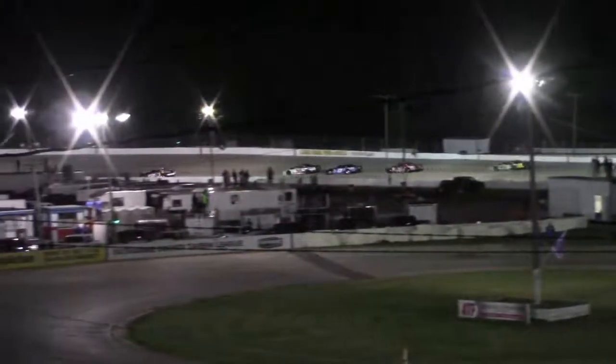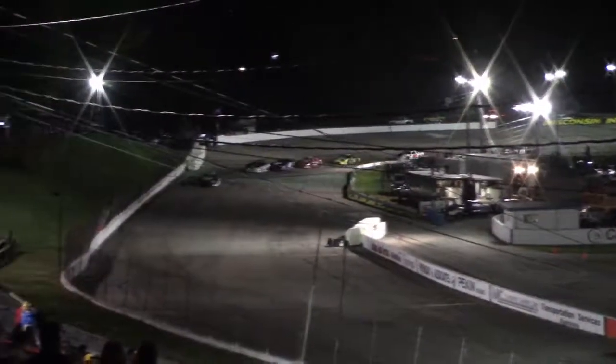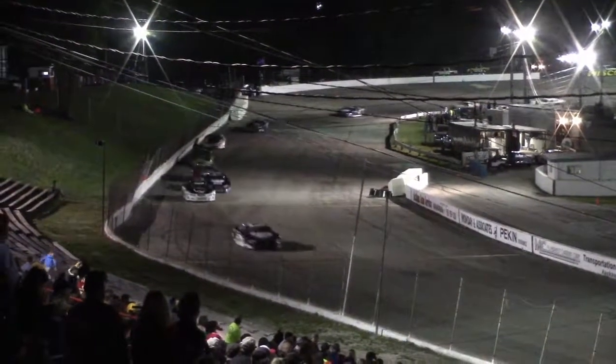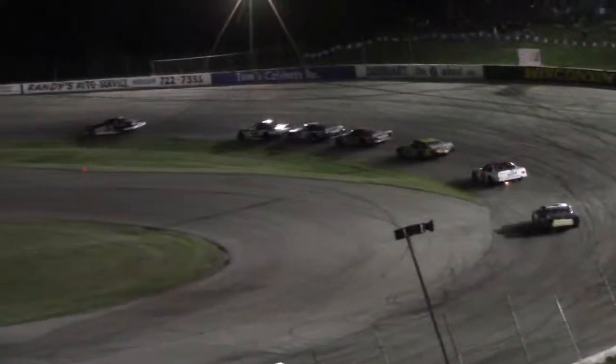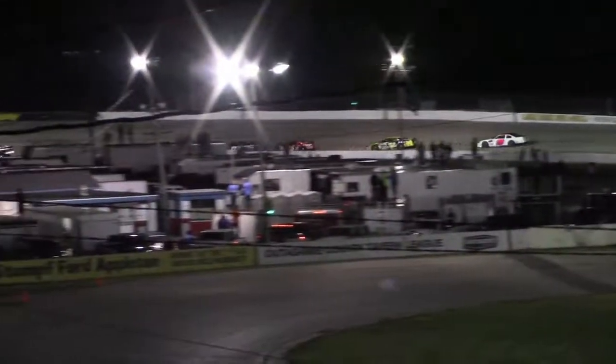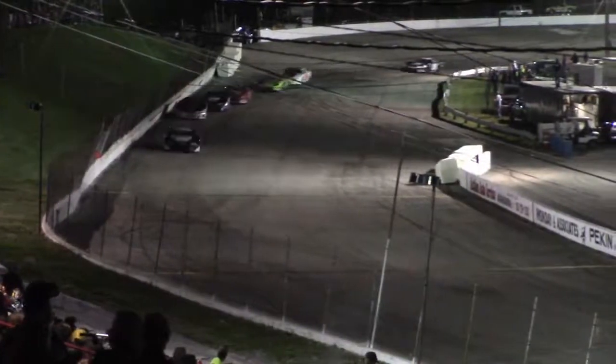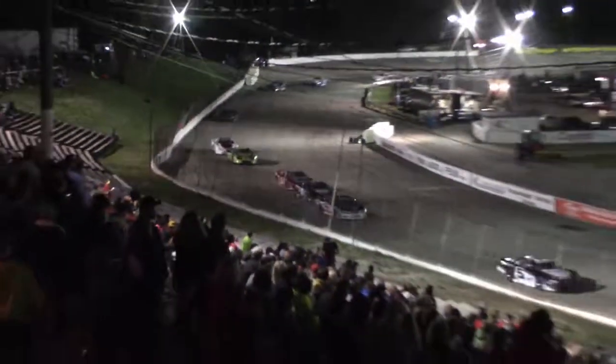Bernhagen peeking up top. A little bobble that time on the 56 out of turn 2, and now Wenzel looks to attack. Peeks to the inside. Door slam shut that time by Van Wyken though. Furious battling from second on back. Wenzel again trying to size up Van Wyken. Nowhere to go. Now here comes Bernhagen. Will he make the move to the inside going to 3 and 4? Wenzel says no. Will not allow Jesse Bernhagen to the inside.